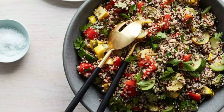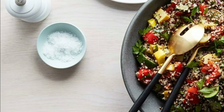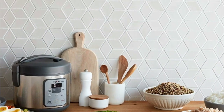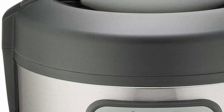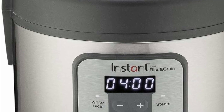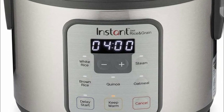Beyond its rice cooking prowess, the Instant Zest excels in steaming various items with ease. Vegetables, fish, dumplings, tamales, cabbages, wontons, and more can all be perfectly steamed, offering a delightful variety of culinary options. The appliance's bright and bold display, coupled with status indicators, keeps you informed about the cooking progress of your delectable creations. With the convenience of delay start and keep warm functions, you can rest assured that your rice, grains, and other dishes will be ready precisely when you desire them to be.